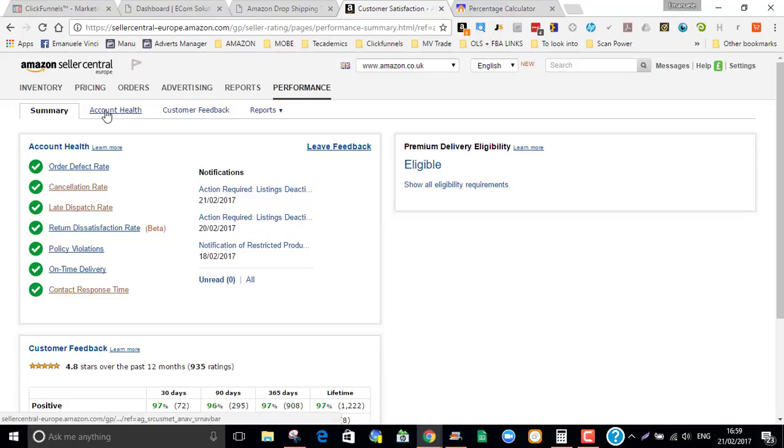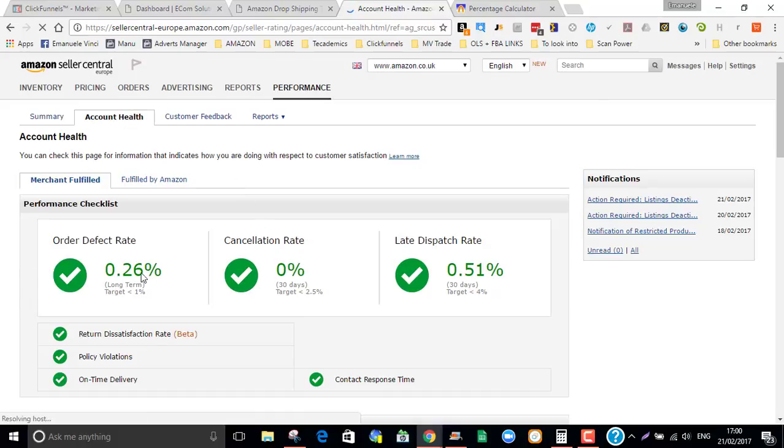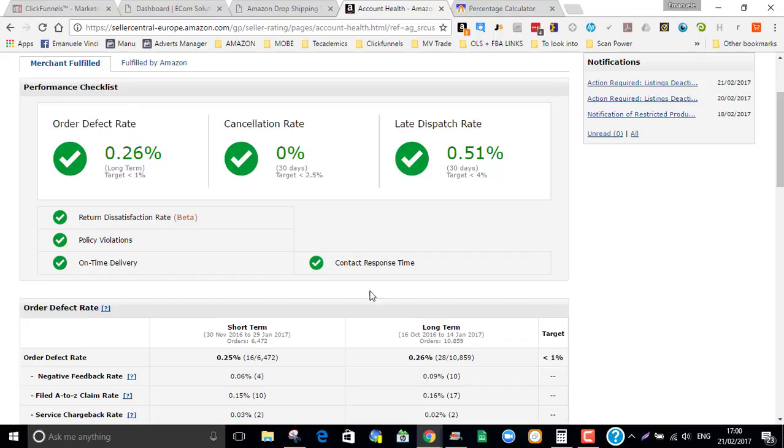To look at each individual metric on its own, you just click on one of them. Otherwise you can just click on account health. So it's easy to look at this and understand what percentage Amazon wants us to keep under. You want to stay below 1% on order defect rate, below 2.5% on the cancellation rate, and below 4% on the late shipment rate.